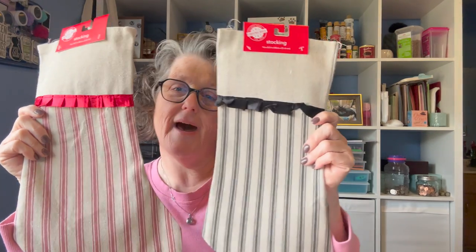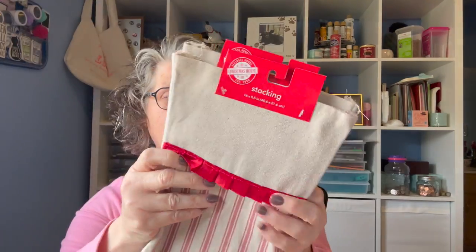If you remember the other day, I showed you the little tiny stockings. They sure do have the full-grown size ones. These are adorable. I'm not sure what I'm going to do with them, but if you're a counted cross-stitcher, you could cross-stitch. This is open weave linen down here as well. I just liked the fabric and the design. So I'm not sure what I will do with these, but I thought they were fun and I wanted to get them to show you.